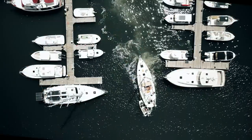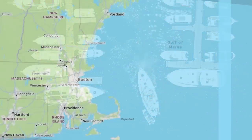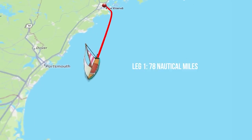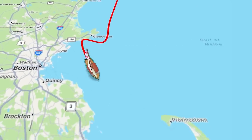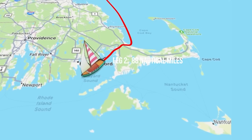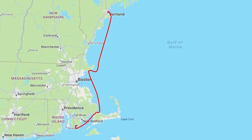So after a few margaritas on Moses's boat, he agreed to join Captain Q and myself to take the first leg of our journey south down towards Boston. I decided to break the trip into two legs. I didn't want to do an overnight, not feeling totally confident with the boat. And I also wanted to keep it kind of close to shore, just in case something awful might happen.